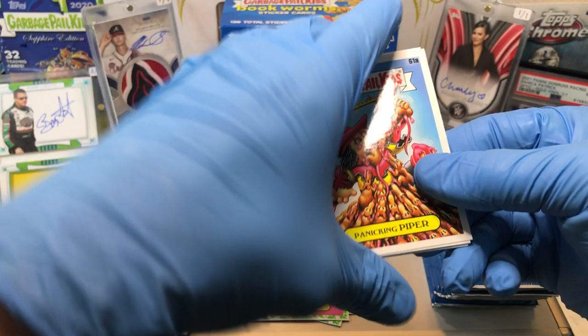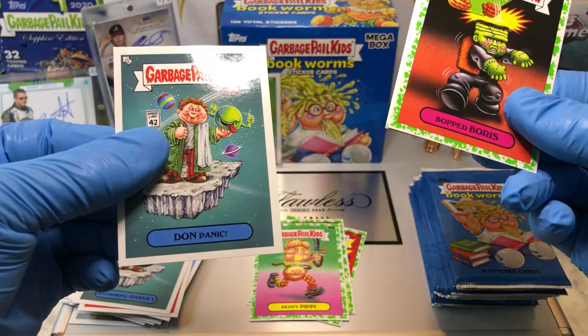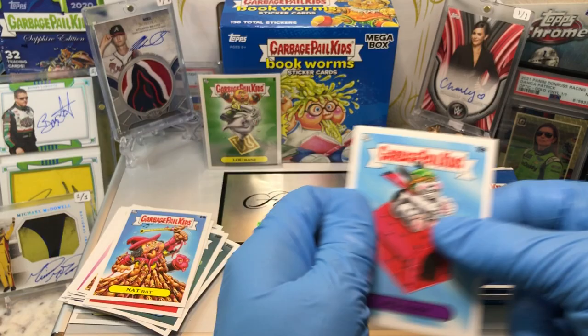I only got a few of the base sets. Panicking Piper and iRobbie, Hitchhiking Harvey, Green Bopped Boris, Dom Panic, Sci-Fi, Nat Rat, and a Jed Baron. Jed Baron? Yes, Gross Adaptions. So another Gross Adaptions.